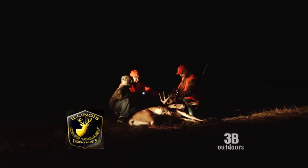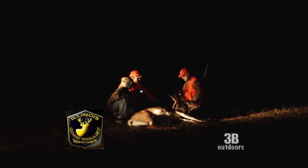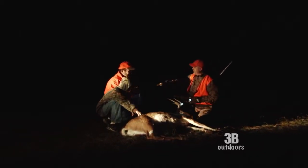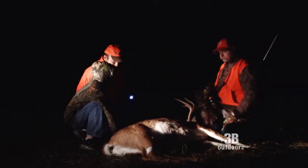Big Dawg Muzzleloader. Man, I don't think you could have done this with a regular muzzleloader. Dropped him out here? Yes, dropped right here, right along here. Long shot. Long shot. Man, I'd like to thank you again for letting us come up. Jerry Jackson, he couldn't be here.